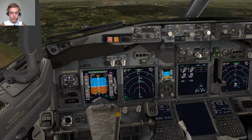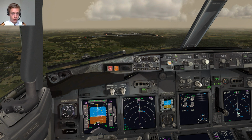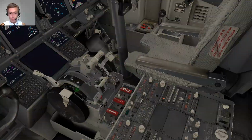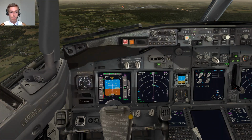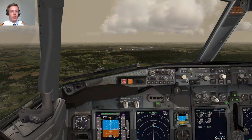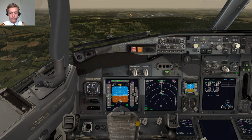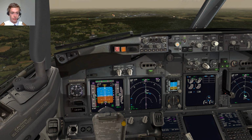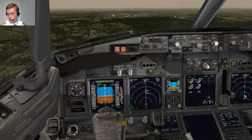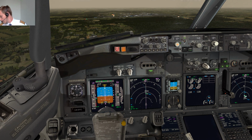Alright, there we go. Looking good so far. Shortly we'll reduce to our final approach speed. Look at this view. Pretty nice, isn't it? Nice forests and trees around the airport. Alright, so let's reduce final approach speed to 149 and we'll set flaps 30.